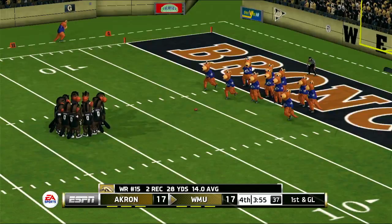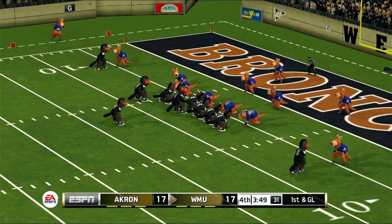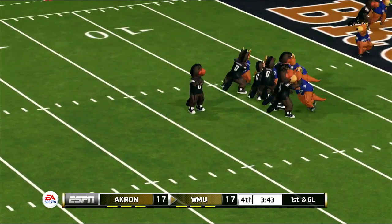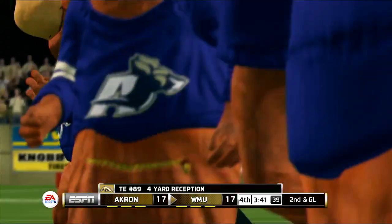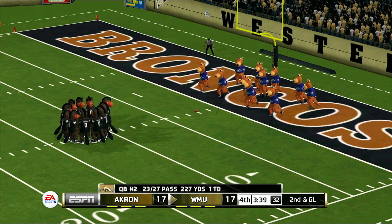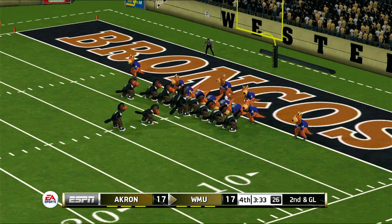So here's where we find out who wants it more. First and goal. Right around the 2-yard line. That brings up the 10th play of the drive. Here we go. Watch the pass. They line up in the jumbo set.